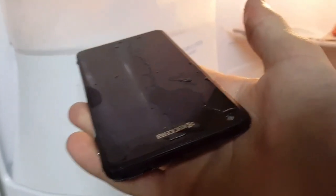Okay. Ah, dang it. Well, there goes another one. That was really loud. Will it freeze? Let's find out. It's very cold, but it is not frozen.